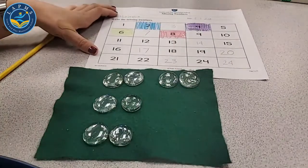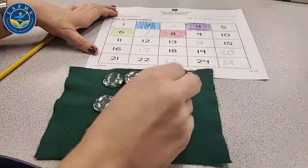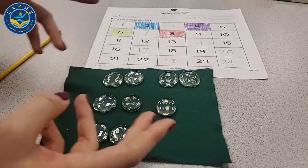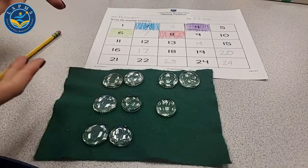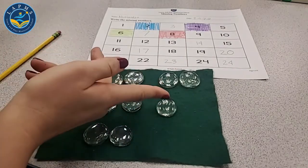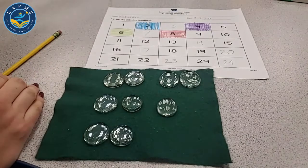Okay. And what about 9? Now, does all the pieces have a pair? All the pieces have a friend, or is there an odd one out? There's an odd one. So 9 is an odd number.